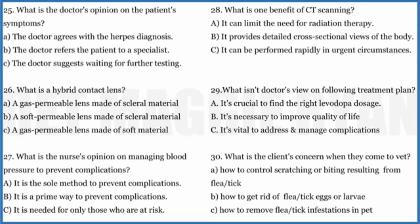Now look at question 30. You hear a part of a conversation between a healthcare professional and a client. Now read the question.